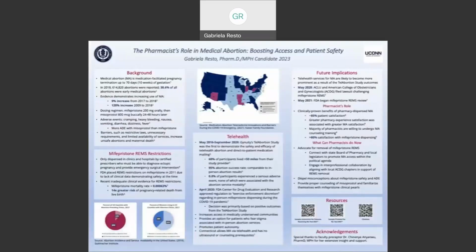I'm a P3 PharmD MPH candidate at the University of Connecticut, and I'm here today to present to you on the pharmacist's role in medical abortion, boosting access, and patient safety.